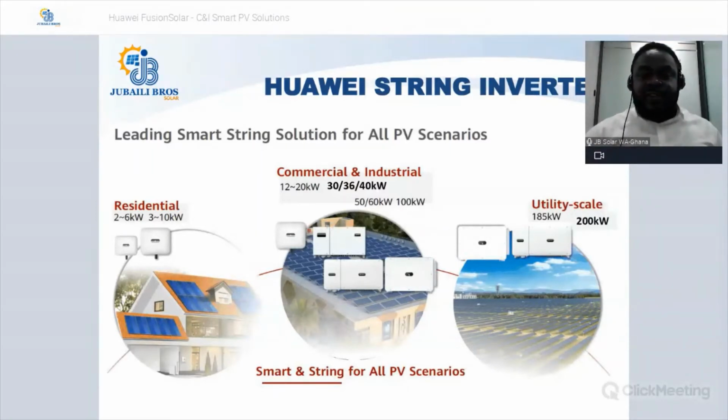So for the commercial and industrial, Huawei has three groups of inverters. We have the 12 to 20 kilowatt. So when we say 12 to 20 kilowatt, we have it as 12, 15, 17, and 20 kilowatt. This is the small C&I range of the inverters. And then we have the 30, 36, 40 kilowatt M3 inverters. They are the newest, the latest inverters that have been launched by Huawei. 30, 36, and 40 kilowatt inverters, brand new. Okay, M3 inverters, and that's also one group.